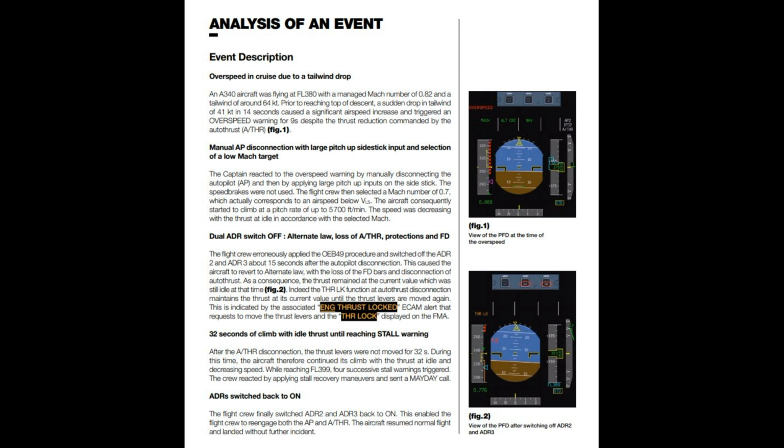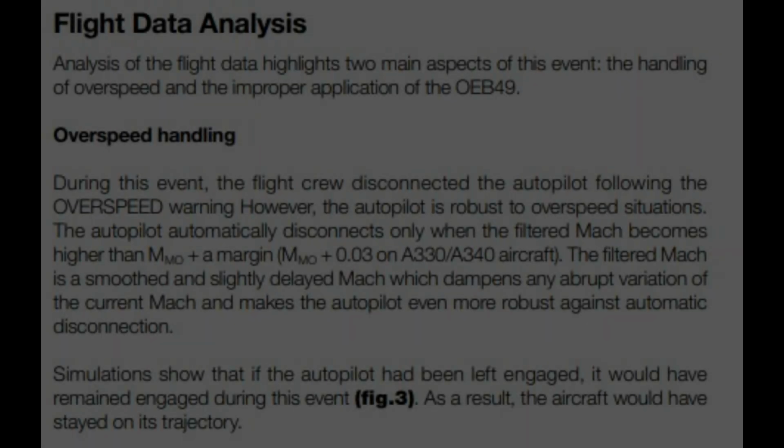So let's talk about the overspeed handling then. During this event, the flight crew disconnected the autopilot following the overspeed warning. However, the autopilot is robust to overspeed situations. The autopilot automatically disconnects only when the filtered Mach becomes higher than MMO plus a margin. Depending on the aircraft type, there are some numbers here. The filtered Mach is a smooth and slightly delayed Mach, which dampens any abrupt variations of the current Mach and makes the autopilot even more robust to automatic disconnection. So it's kind of a mushed speed indication, I suppose, rather than instantaneous. So it makes it less jumpy.